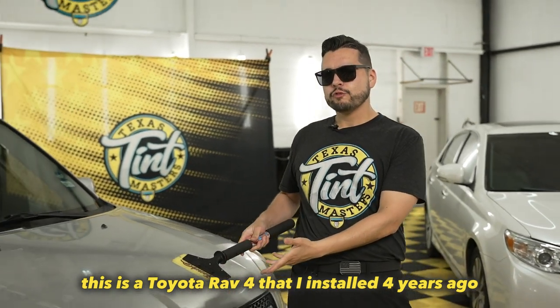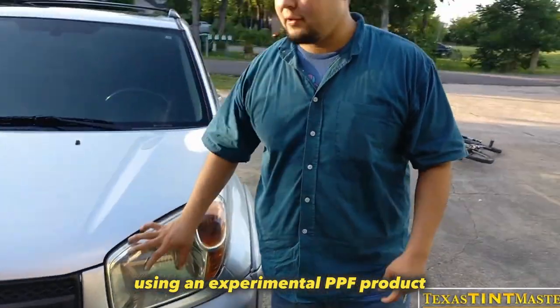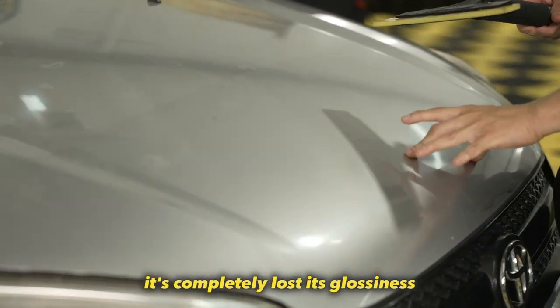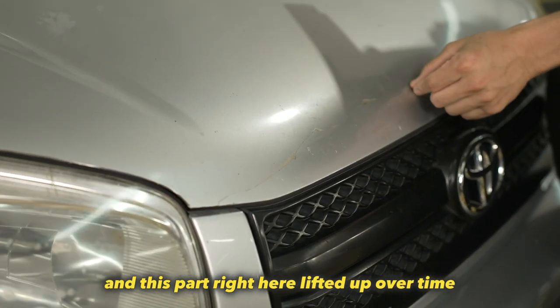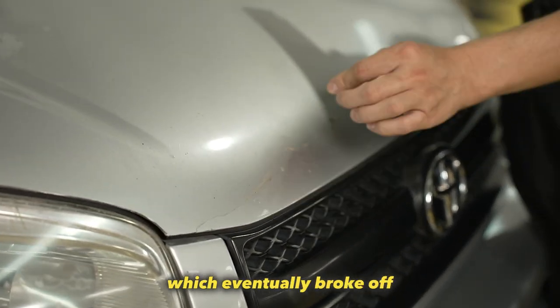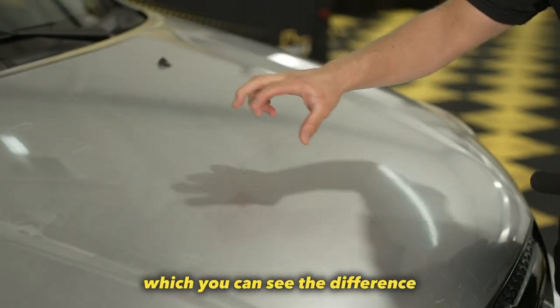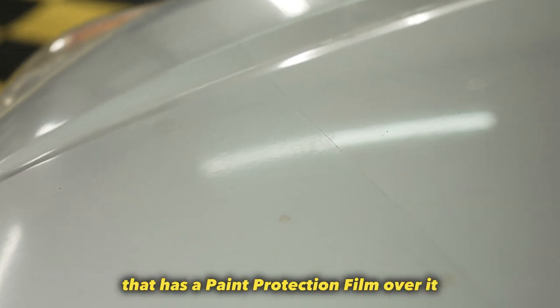This is a Toyota RAV4 that I installed 4 years ago using an experimental PPF product. Now, if you see this right here, it's completely lost its glossiness. It's no longer glossy at all, and this part right here lifted up over time, and the sun made it brittle, which eventually broke off. Now, this was installed using a partial front package, which you can see the difference between the painted section and then the section that has a paint protection film over it.